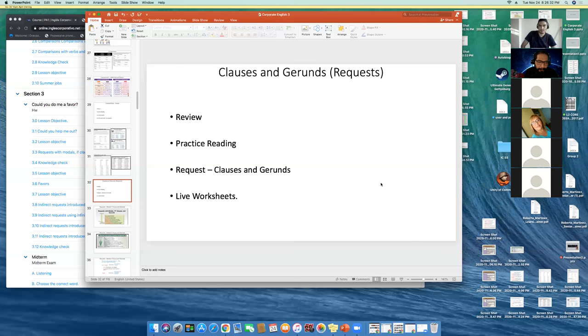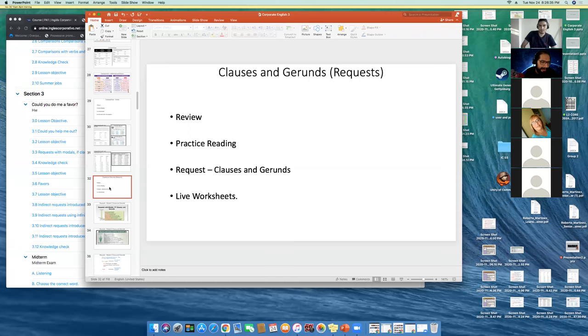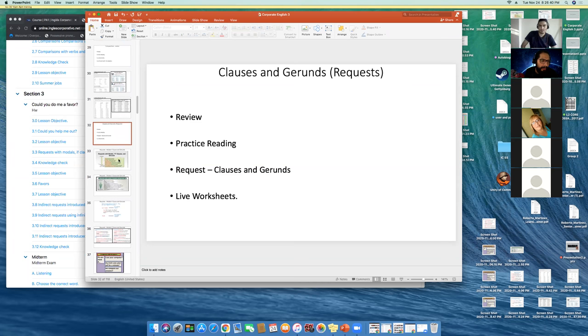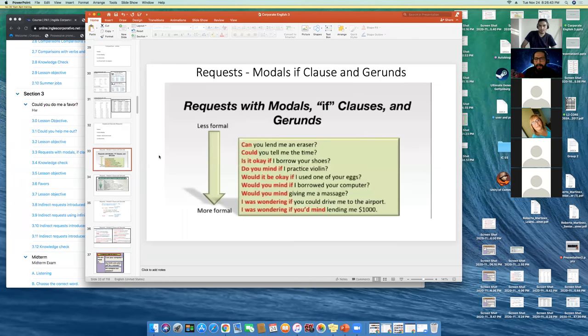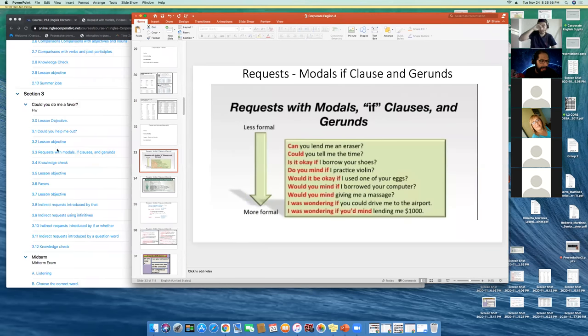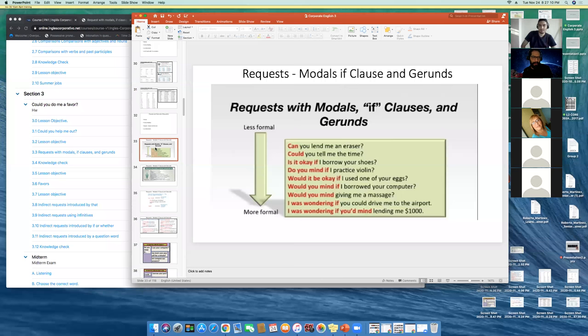All right. Let's move away from that one, and we're going to kick this off. Today, we start off with some requests using modals, if clauses, and gerunds. And so I wanted to touch base on that one. And I wanted to go back a little bit onto our platform. As you guys can see, that is lesson 3.3. Requests with modals, if clauses, and gerunds. All right, so this is where we're going to start it off.